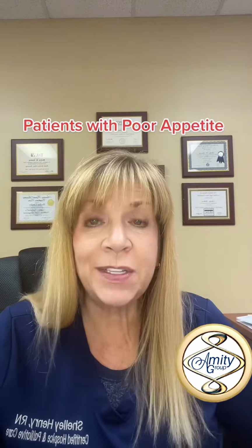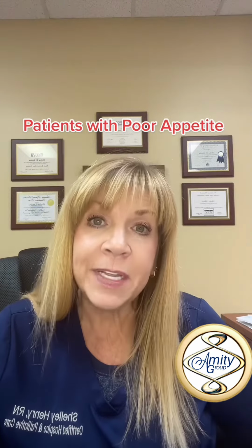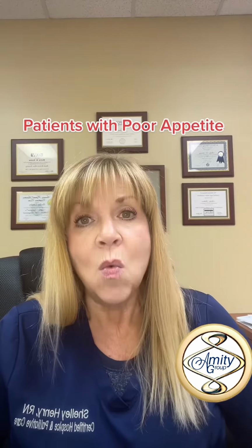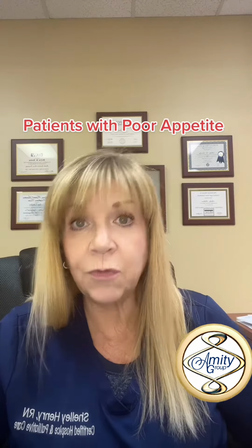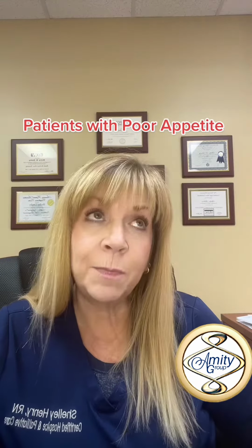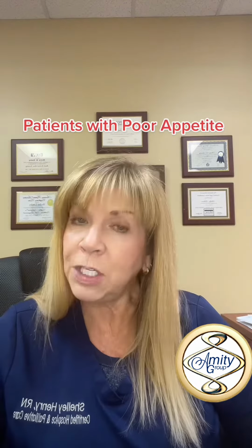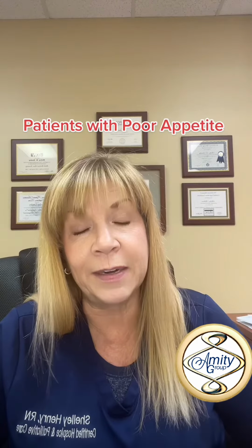So if you have a patient that's suffering from a poor appetite and they're really struggling to eat anything at all, something that I have found to be very effective for this is a low dose of steroids. What I will typically see the doctor order is something like dexamethasone, 4 milligrams QAM, possibly prednisone, 2.5 milligrams or 5 milligrams QAM. But just once a day with this low dose of steroid can be really effective to stimulate their appetite.